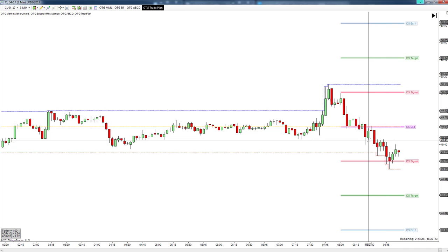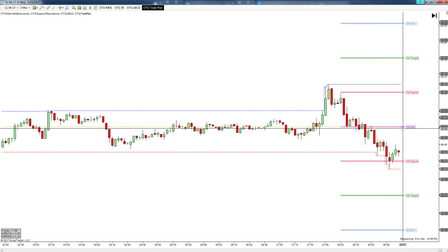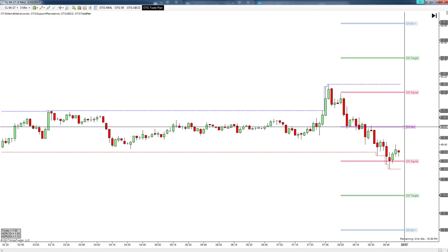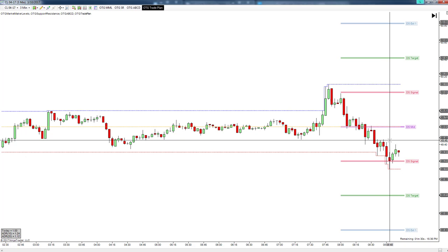Now, you may say, well, why didn't you go above this double, triple top up here at 46? And that was absolutely a possibility. But again, you can see the way that we were hanging on to this support zone at the daily structure signal. There was a chance that this market could have moved to the mid. So I was trying to protect as much as I could here.